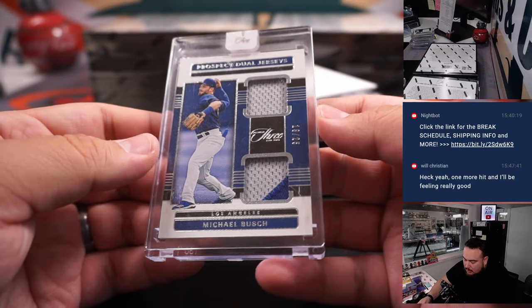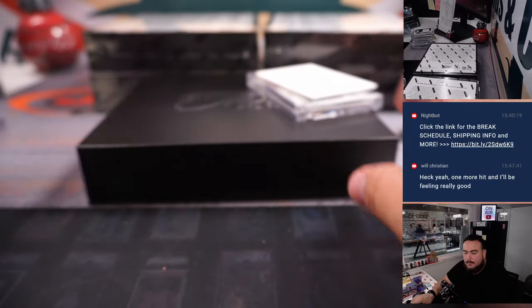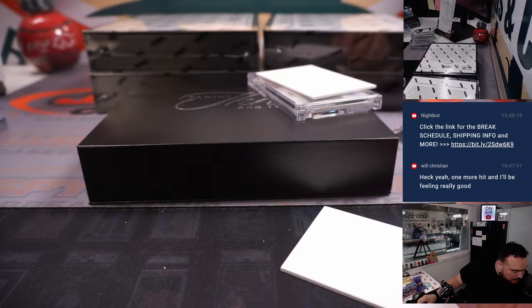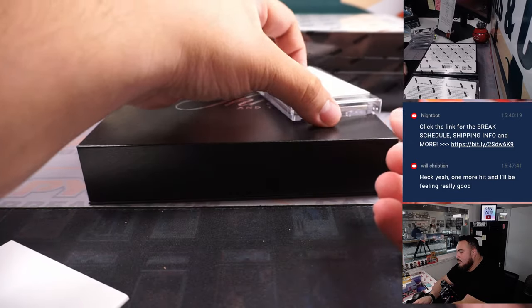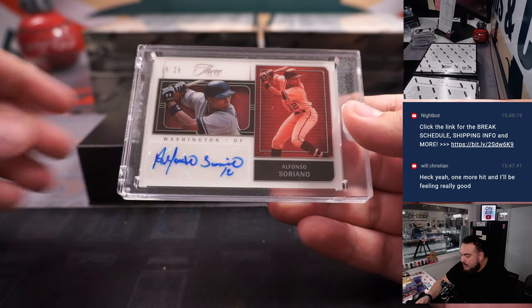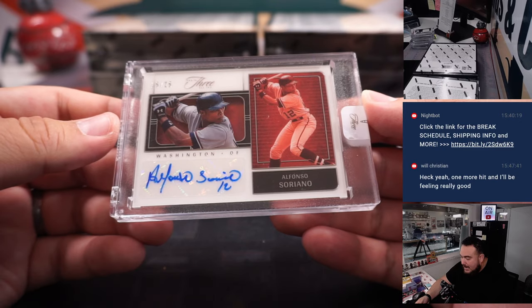Prospect dual jerseys of Michael Busch for the Dodgers, 13 out of 25. Dodgers is actually 3, which is going to Kenbaum. 15 out of 25, we have Alfonso Soriano, and that's Washington Nationals?